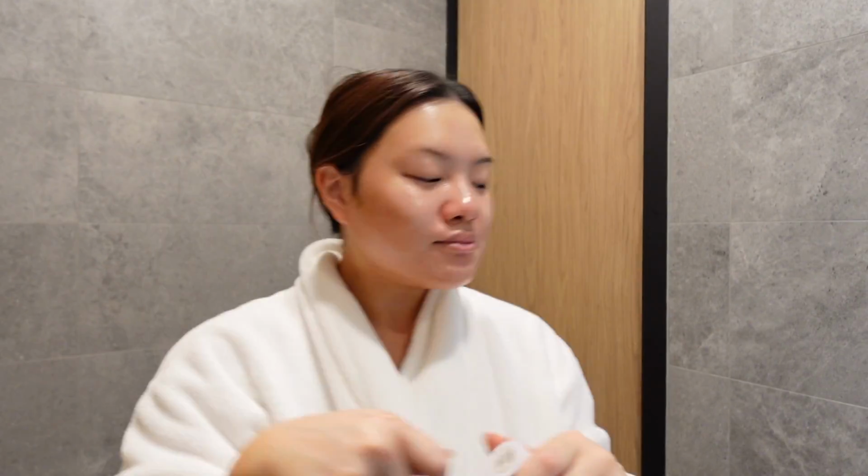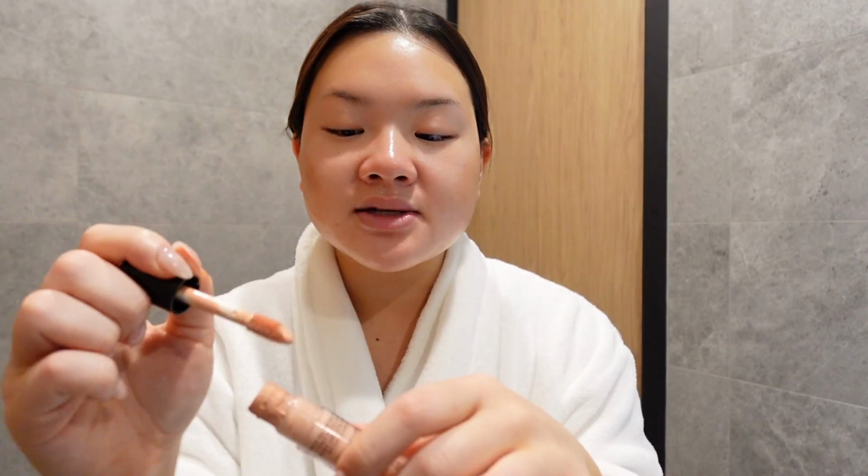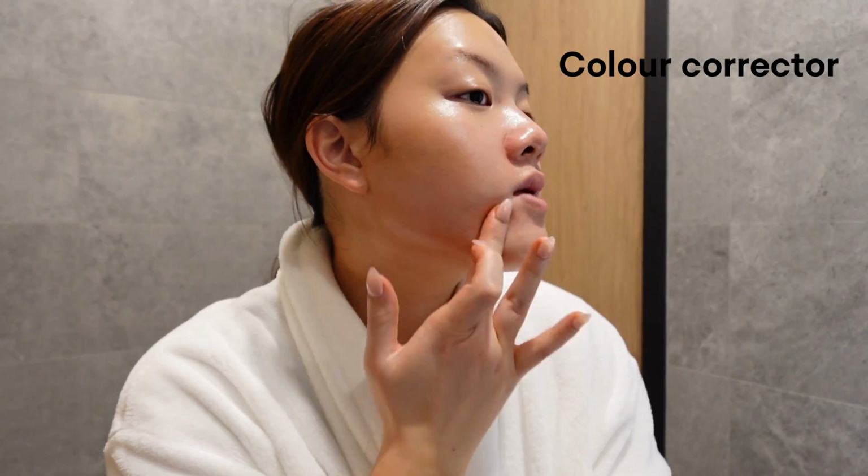Oh my gosh. I know it looks crazy, but stay with me. Then I'm gonna go in with a little bit of color corrector. This one is a peach color corrector, which is basically gonna help cancel out those kind of blues and purples. I have a lot of acne scarring, so this has honestly helped so much.